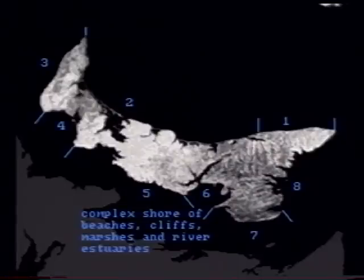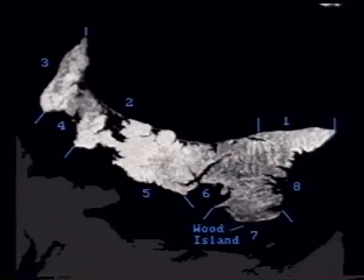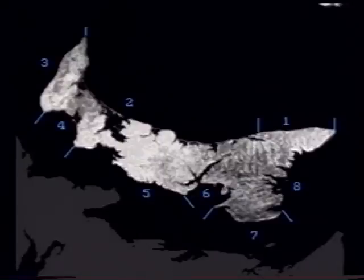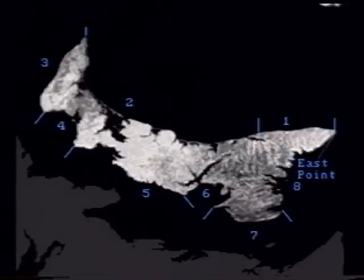The southeast coast of PEI is characterized by bedrock and unconsolidated cliffs up to 25 meters relief. Large sandy beach complexes are few, with the largest occurring at Wood Island. The east coast is very picturesque, with broad, shallow estuaries, partially enclosed by barrier beaches and separated by bold headlands. Just south of East Point, several spectacular barrier beaches occur, and some of the largest wooded dunes on PEI are found here.